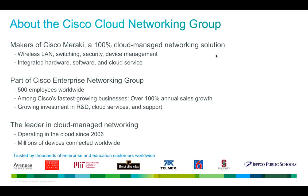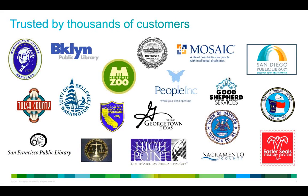As I mentioned, we are the leader in cloud networking, and we've been operating in the cloud since around 2006. So we've had a lot of time to iterate over the technology and continue to bring out new products and new features to the product line. And also pretty exciting, more than even being recognized by other third-party organizations, is being trusted day in and day out by all of our customers. Here are just a few of them, as well as Douglas County Library that we're going to be talking about specifically today. Here are some other libraries, or other companies that are in that same vertical.